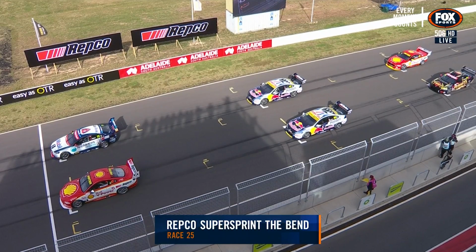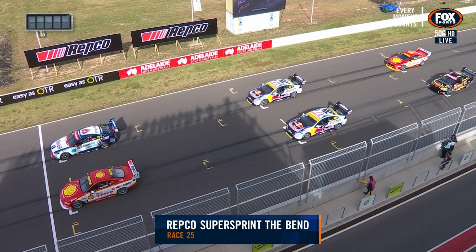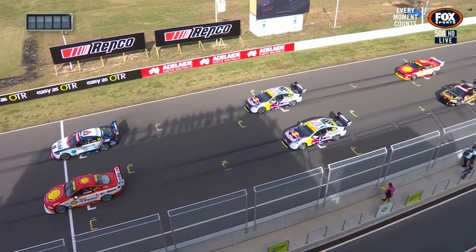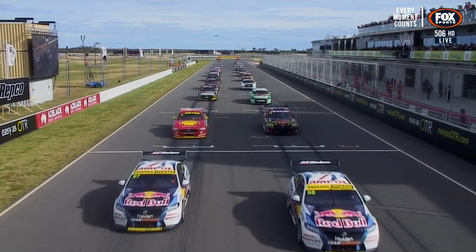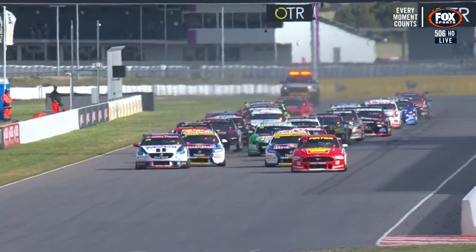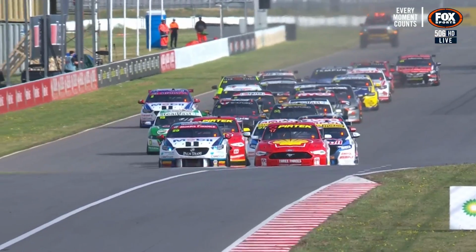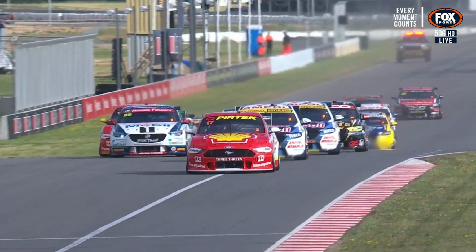Mostert on the pole from McLaughlin. It's great to be back in South Australia at the Bend with Supercars. The Repco Supersprint gets underway and a beautiful start by McLaughlin. He's done it again. Pops the clutch and converts beautifully, but watch as they duck and dive and try and find space on the run down to one with cold tyres.